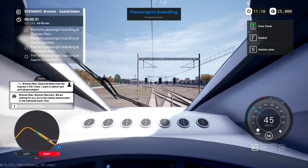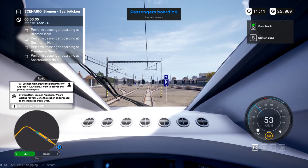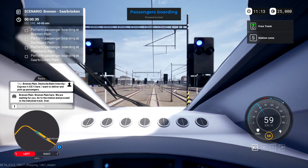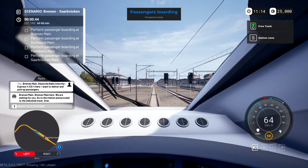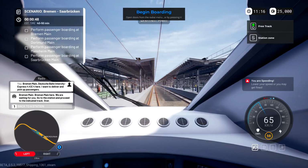Where are you sending me, train? Are you sending me to a different platform? We could possibly... Oh, we are going in on a different platform. Oh, so it's different every time. The other time we went in that one on the left hand side over there. Okay, that's interesting. You are speeding. Yeah, I know. I know.